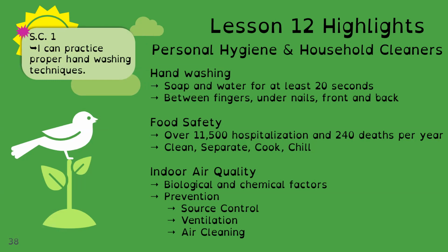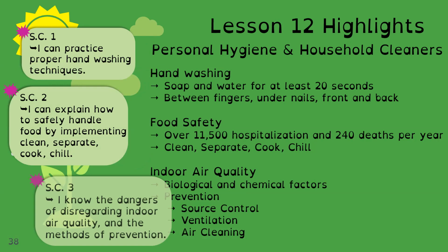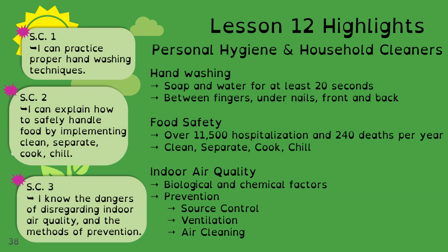All right, so hopefully you are feeling comfortable with our success criteria today. 1, you can practice proper hand washing techniques. 2, you can explain how to safely handle food by implementing the clean, separate, cook, and chill philosophy. And 3, you know the dangers of disregarding indoor air quality and the methods of prevention of having a poor indoor air quality.